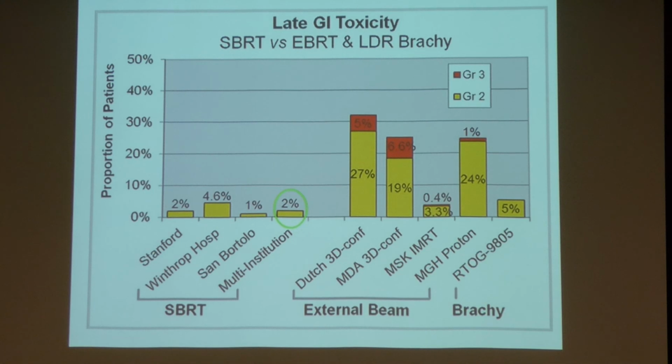What about rectal toxicities? Rectal or bowel toxicities? These are Cyberknife results. These are standard radiation or brachytherapy. We beat the pants off of them because we could stay off the rectum extremely easily because the device is so accurate. The urinary toxicity, you might ask, well, wait a second, why is it about the same as external beam? I thought it was more accurate.